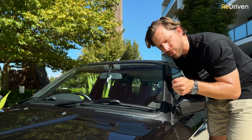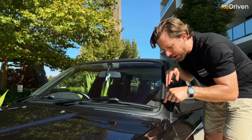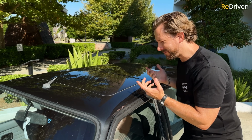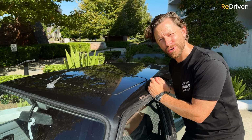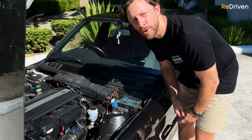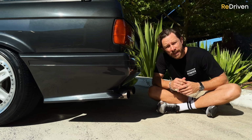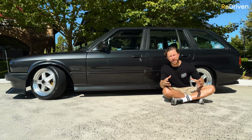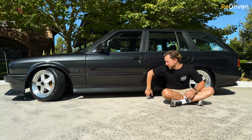You can get a little tool to pry up the rubber seal here and look underneath the entire windscreen. Check around the sunroof because the drainage holes can block and then retain water and create corrosion. Check all of the wheel arches, pop the bonnet and check along the top of the quarter panels, check along the bottoms of the doors, get underneath and look under the rear bumper.